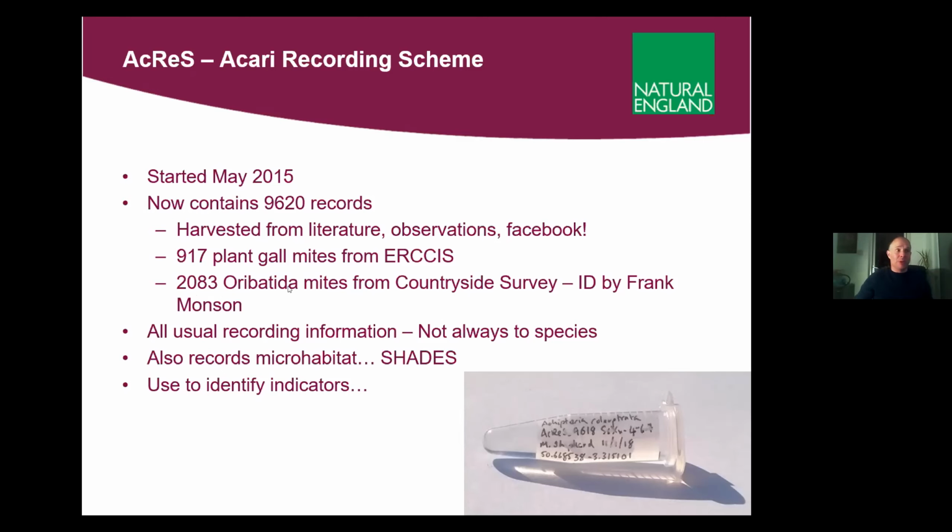So Aurobatids actually are among the better recorded groups. It's good to gather all the usual recording information. Unfortunately, we can't get everything to species, but at the moment, because I just want to encourage more recording, I'm very happy to take even a cohort level record, just saying there was a Paracetamol, there was a velvet mite here. That's fine. I'm very happy with that.